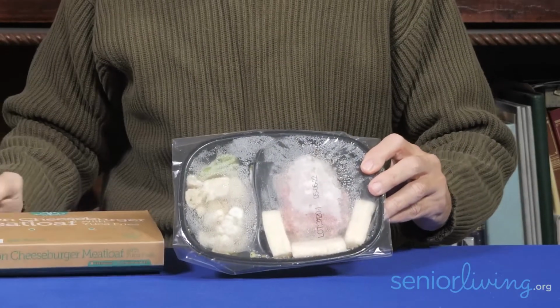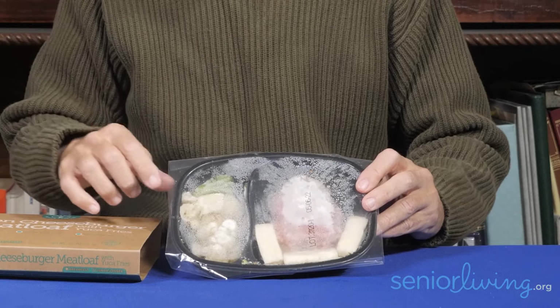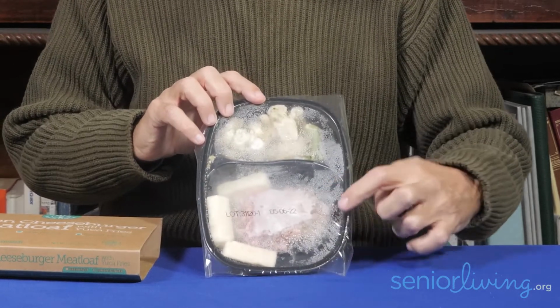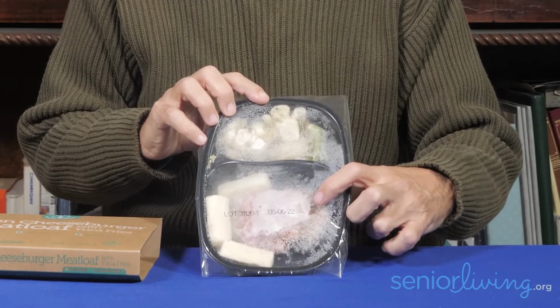You can see what it looks like. Presumably, that's the meatloaf. Those are the Yuca fries. Here we have some vegetables, broccoli, cauliflower. What's interesting is, I don't know if you can read this here, but there's a lot number and then what appears to be a date of May 6, 2022. That's about a year and a half from now. So I don't know if it's reassuring or not that it's still going to be good in a year and a half, but we're a little impatient, so we're going to try this right now.